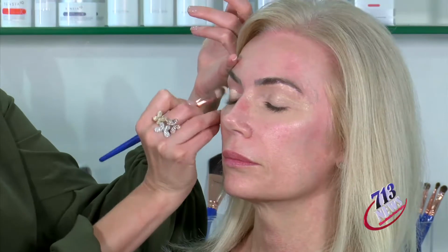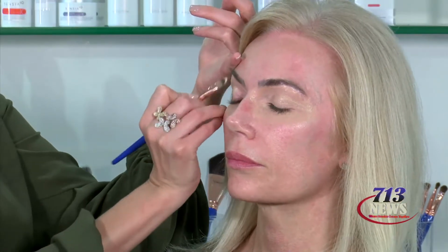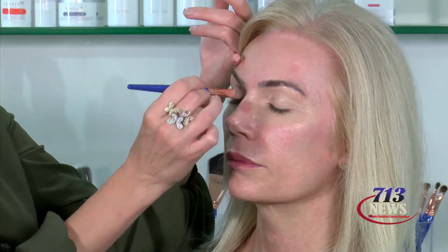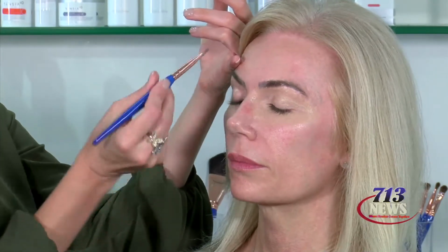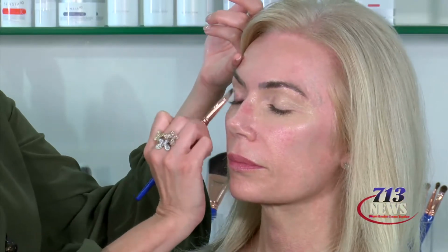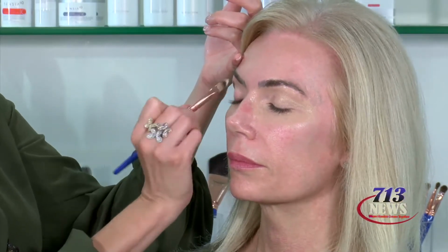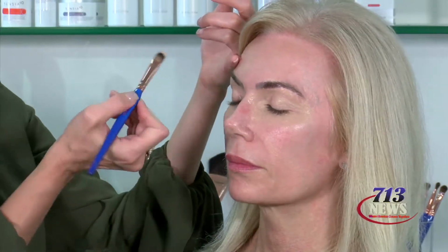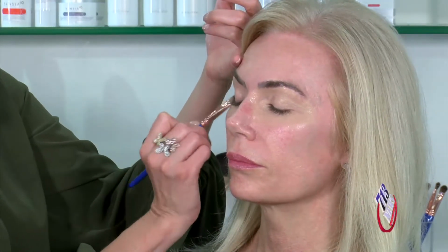So what I'm doing is I'm taking the Dual Active Concealer and working around the entire orbital area, making sure I get on the inner corner of the eye just to lighten and brighten. If any of you guys know me well, you know I always say pat your concealers in. I do not like to rub and pull on the eye tissue.